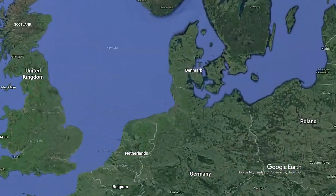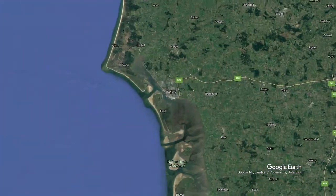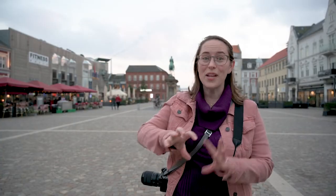That's why we brought you to the southern part of Denmark here on the Wadden Sea. And the sea is actually going from Denmark down past Germany into the Netherlands. But this is a foodie adventure that we are starting here in Esbjerg, and I can't wait to show you around. So let's get into it.